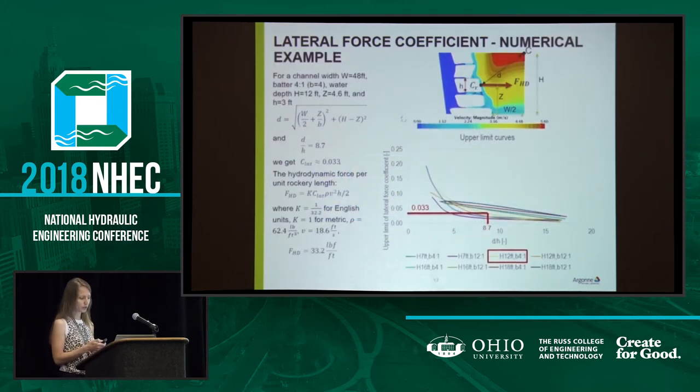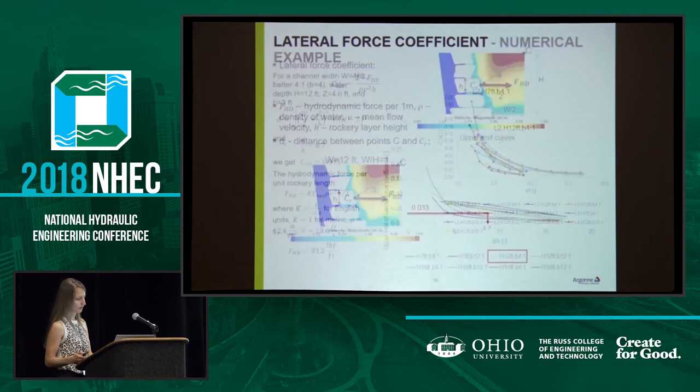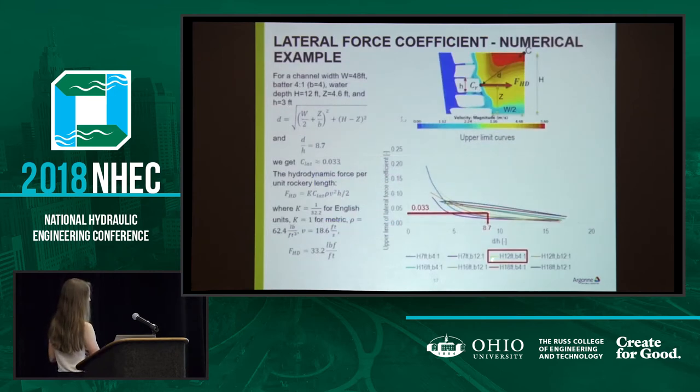So the way we could do it is, this is the overall combined chart for all of those cases that we were just looking at. Maybe I will go back: the lateral force coefficient is defined as twice the lateral force divided by the density of water, mean flow velocity squared, and rockery layer height. Because this is a non-dimensional parameter, we wanted to find a non-dimensional geometrical parameter for the horizontal axis, so we came up with the distance from the rock layer to the center of the channel. If you have a certain geometry of the channel and of the rockery, you calculate D over H, establish from this chart the lateral force coefficient, and therefore back calculate the force.